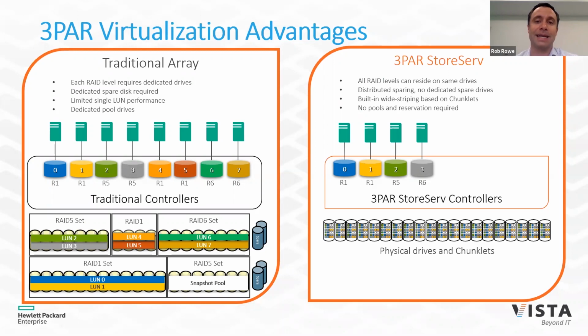Rather than a 600 gig drive showing up like a 600 gig drive to the operating system, the operating system is going to take that 600 gig drive and break it down into 600 1 gig chunklets, and then we are going to provision our RAID on those chunklets. So a single drive could have RAID 1, RAID 5, and we can also change our set sizes. So we could have RAID 5.5, RAID 5.8, we could have RAID 6.8, RAID 6.10, or 14, with 14 in that last example being the number of chunklets that are in each stripe.